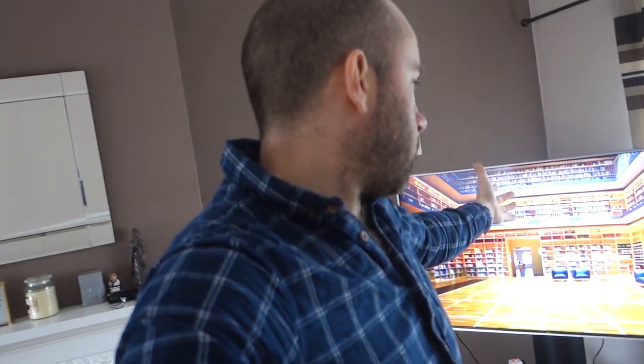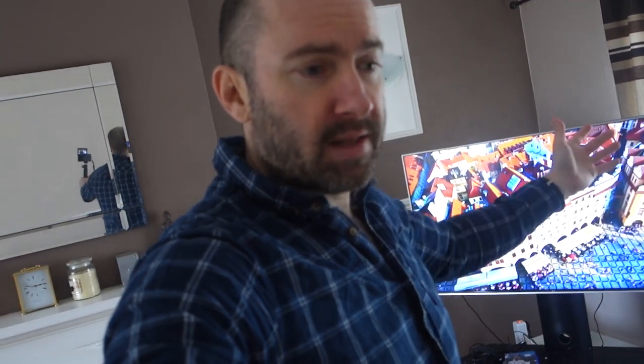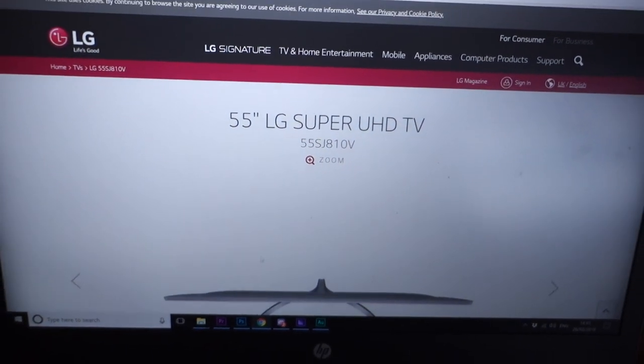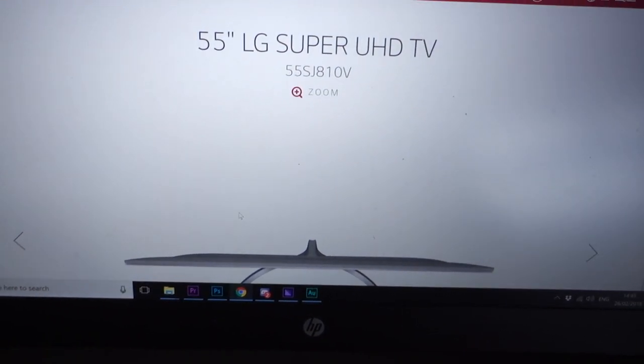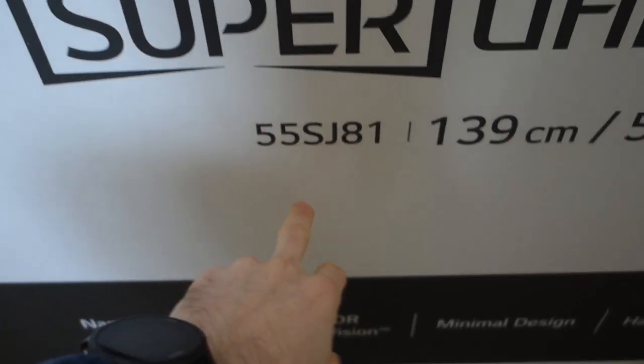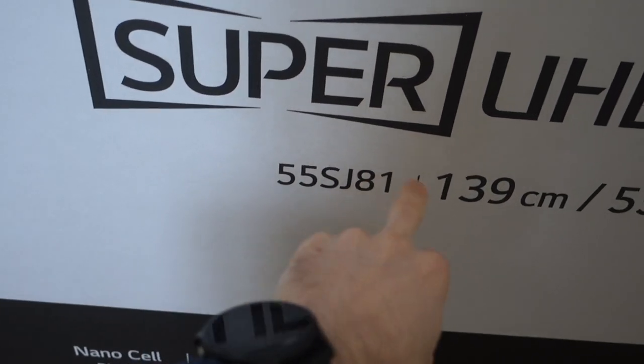So what I'll be talking about is just why I bought this particular television and give you my thinking behind it. So the television that I bought, if I can bring this around, is this one, the 55-inch LG Super UHD TV, 55SG810V. Now, the actual box doesn't have the OV at the end, so I don't know if that's specific to Currys where I bought it, the code that I bought.